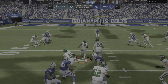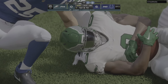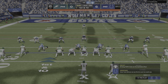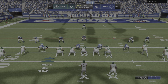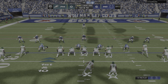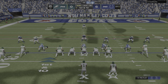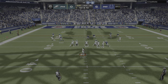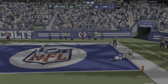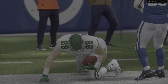Swift going to try up the middle. And a very determined run there as he'll take this all the way down to the 27. Good effort. A gain of 12. First down, Philadelphia. On first down, Hurts. And Goddard's got it. Touchdown, Eagles.